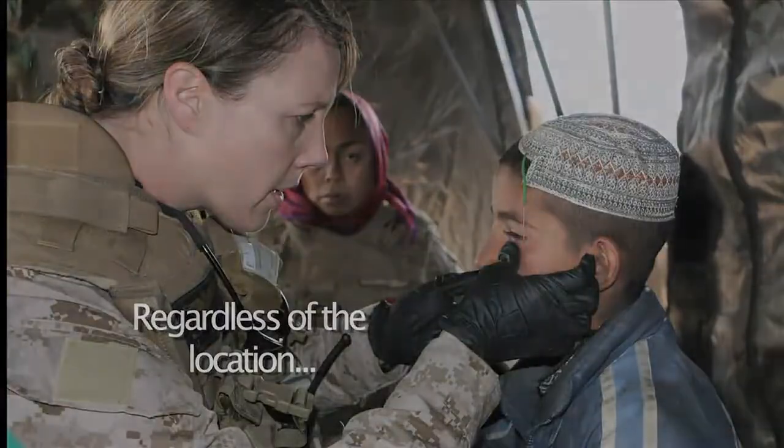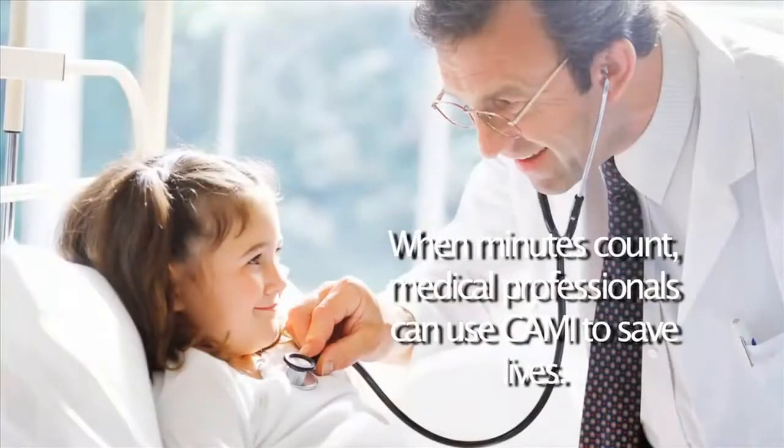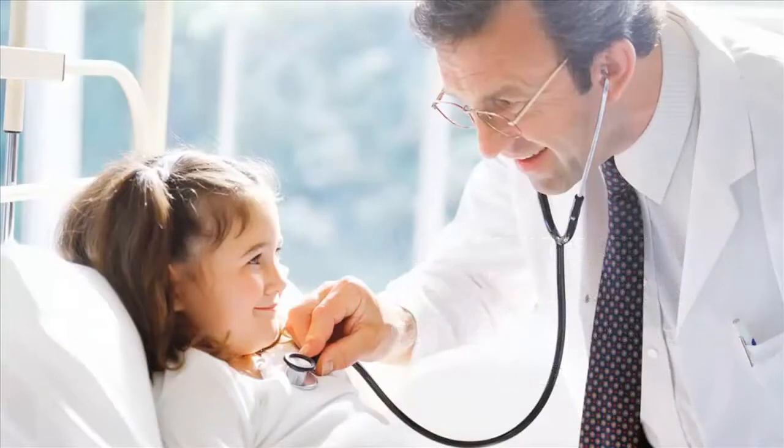Regardless of the situation, regardless of the location, when minutes count, medical professionals can use CAMI to save lives.